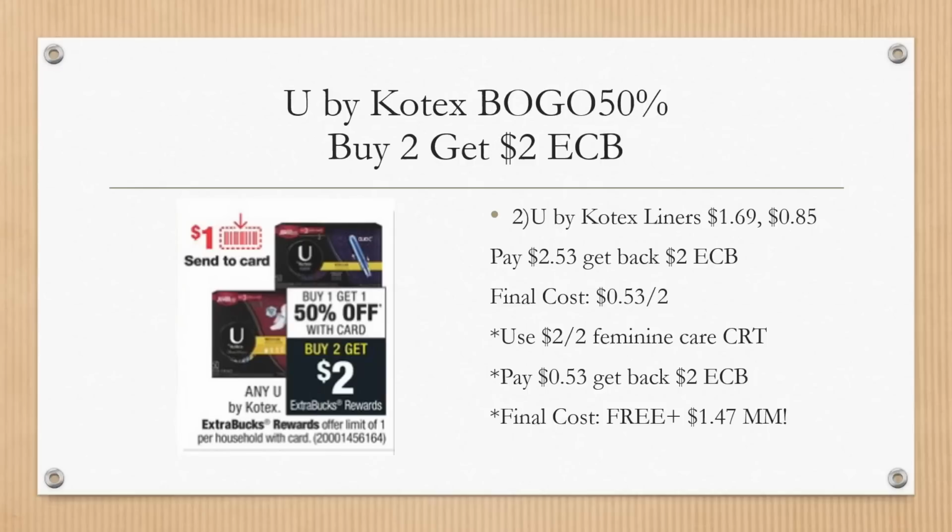So this is a limit of 1. When you buy 2, you get a $2 extra back. So one thing you can grab is 2 of the You by Kotex liners. They are $1.69, so the second one would be 85 cents. You'll pay the full $2.53 out of pocket, get back the $2 extra back, so final cost is just 53 cents for both. Now, if you have a $2 off of 2 feminine care CRT, you'll pay just 53 cents, get back the $2 extra buck, so then it would be completely free and a $1.47 moneymaker.